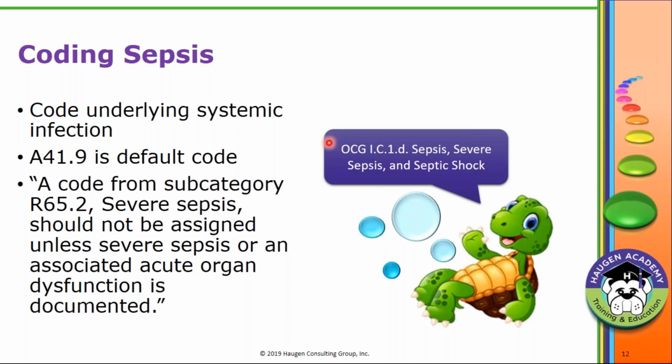But the basic guidelines say that when you're coding sepsis, you code first the underlying systemic infection, which I think is kind of confusing. That's the sepsis code. So the default code for sepsis, if there is no organism documented, is A41.9. And then they also tell us that a code from severe sepsis should not be assigned unless severe sepsis or an associated organ dysfunction is documented.